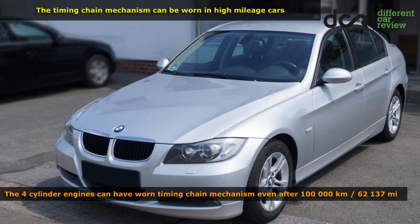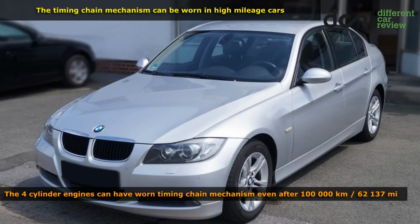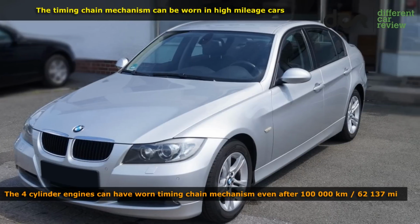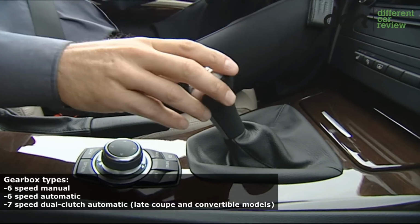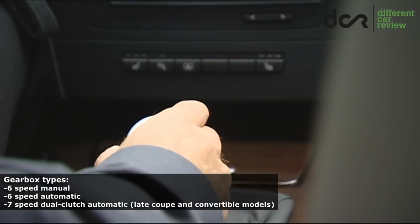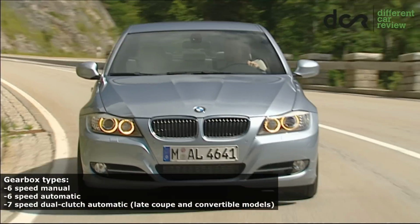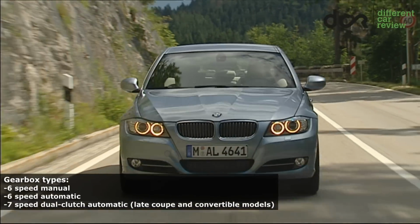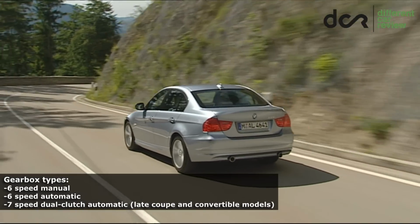All the engines are equipped with timing chains, which can be worn in high mileage cars. But the 4-cylinder engines can have worn timing chains even after 100,000 kilometers in some cases. You can choose the manual gearbox, which is usually reliable, but check the clutch, it should operate without strange noises or vibrations. The automatic transmission should change gears smoothly without some kind of hesitation or strange noises, like some clunking noise while decelerating. And don't forget to change the oil in it.